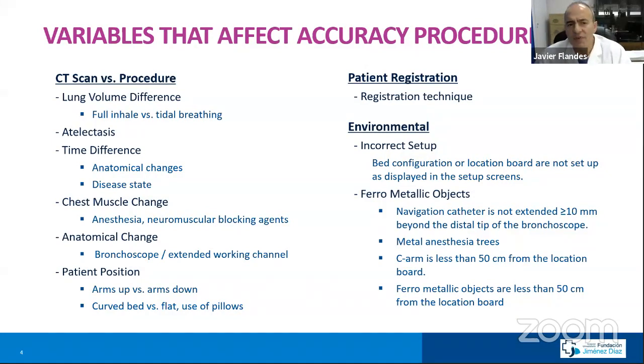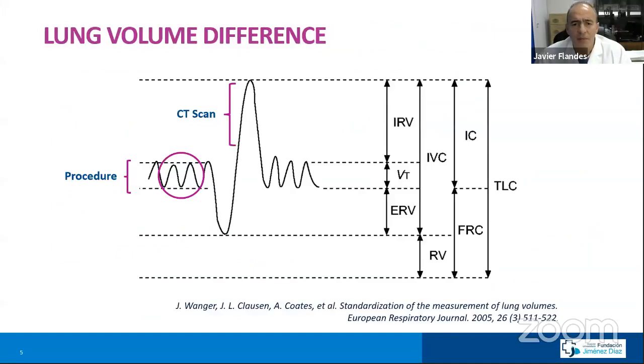We have the lung volume difference, the atelectasis, as in the case Kelvin explained, and the difference in time, which also many times increases the disease and the stage of the cancer. We have the changes in the muscles, because for general anesthesia we use blocking agents, and also the problem of introducing a tool, a bronchoscope, inside the anatomy of the lung. For all these reasons, we could have an important divergence, but the most important is probably the difference in the volume of the air.